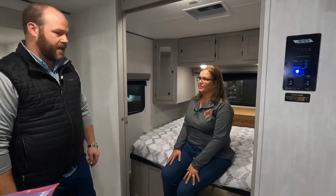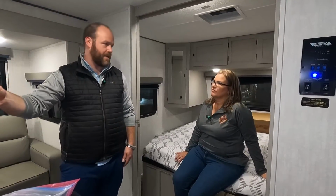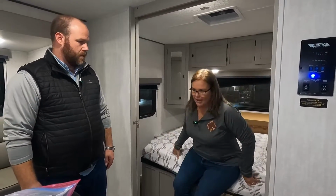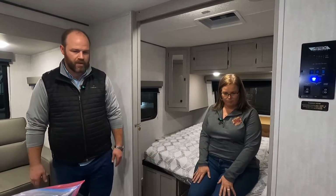That's what I like. If you got little kids running around, I have little kids myself, I want to be able to yell back there and say, hey, what are you doing back there? Or be able to see them from where I'm sitting up front. Or if it's rainy and I got a couple other friends, I got 2 more seats right here that are still within the room.